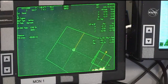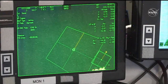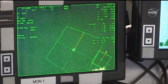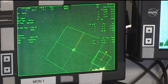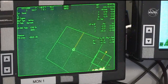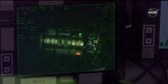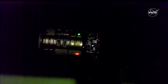JAXA astronaut Suichi Noguchi and NASA astronaut Mike Hopkins are inside the cupola of the space station at the robotics workstation, which you can see here, where they are monitoring the approach of Cygnus this morning. From the cupola, they'll have a great view of Cygnus as it approaches. Noguchi will use the Canada Arm 2 to reach out and grapple the spacecraft once it reaches that 10 to 12 meter hold point. Currently, Cygnus continues to hold as it prepares for its ascent to the International Space Station.